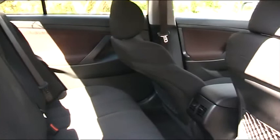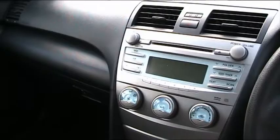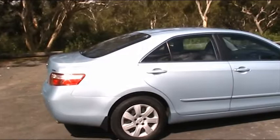The 2009 Toyota Camry has a spacious and comfortable interior, packed with simple and easy to use features, including MP3 connectivity, keyless entry, and multi-function steering wheel to put everything right at your fingertips.